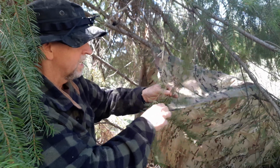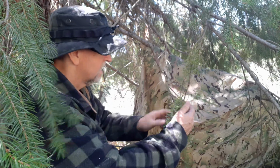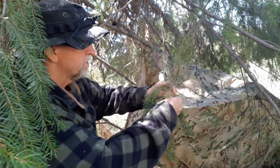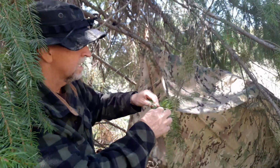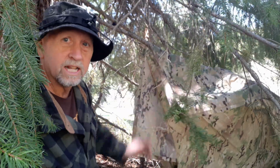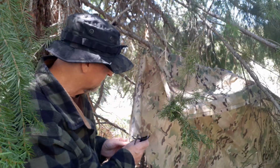I will tie that into a loose overhand knot. So it's not super secure, but do that again. Now it is. Now that's going to hold it where I want it. So this corner I need to stake down, and I have black stakes deliberately.